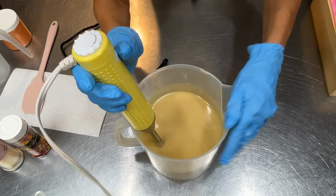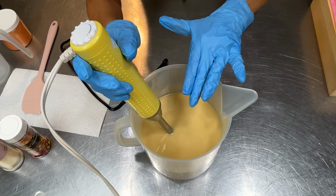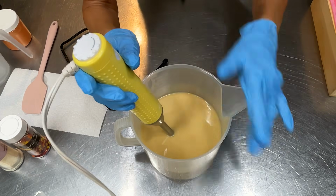So again, emulsion: you stop blending, take a look, and if you see oil rising to the top, then you don't have a complete emulsion. You just stir it a little bit more.